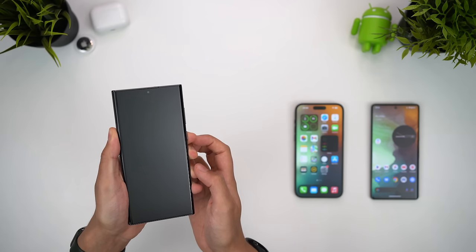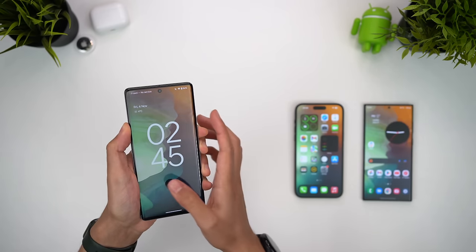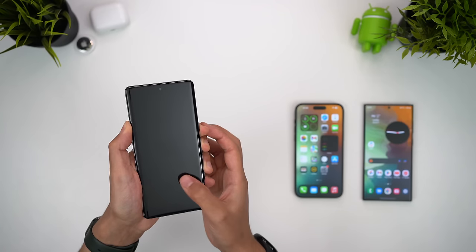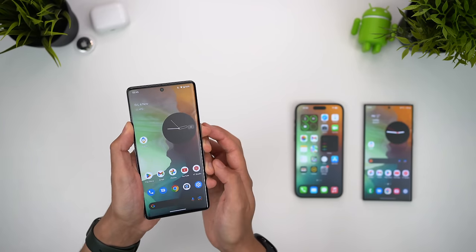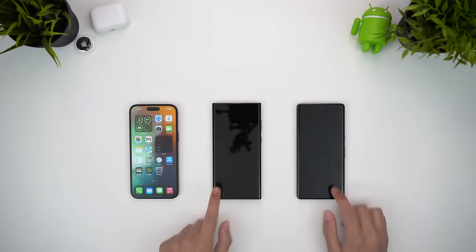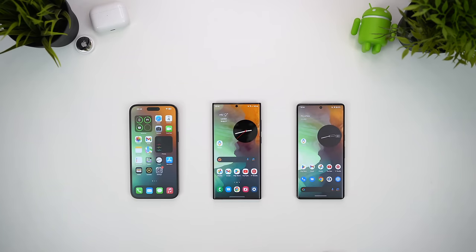Their secure biometric method is an in-display fingerprint scanner, ultrasonic for the S22 Ultra, and optical for the Pixel 7 Pro. As a result, Samsung's is slightly faster, though I've generally found both to be equally as reliable with my use. I still have a preference for Face ID myself, especially now that it's even faster, works in landscape and with masks, and is no longer spoiled by the notch.